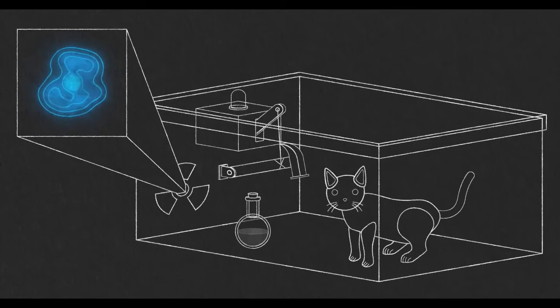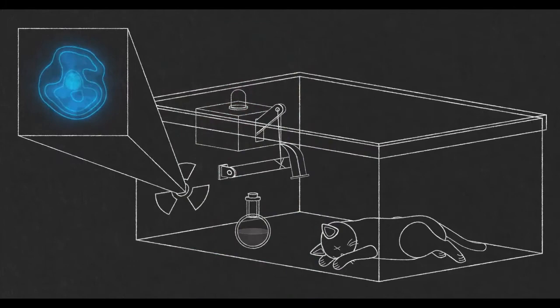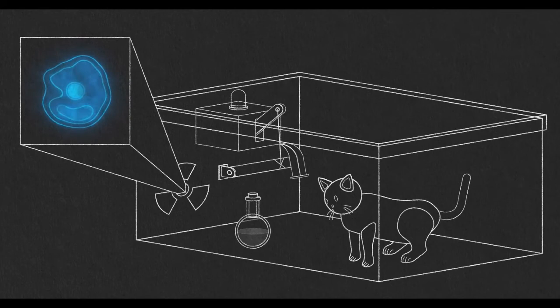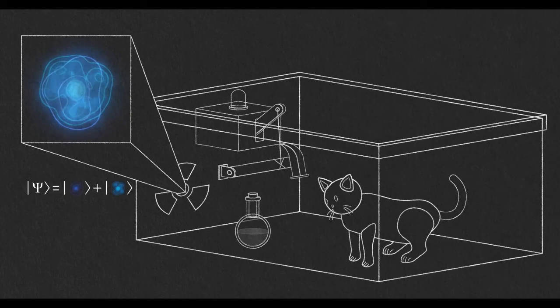If the atom decays, the detector detects radiation, releases the poison, and the cat dies. If the atom doesn't decay, the detector doesn't detect radiation, poison is not released, and the cat remains alive. Since the state of the cat and detector apparatus are directly tied to the state of the atom, we say they are entangled. Where things get weird is that according to quantum mechanics, the state of the atom does not have to be either decayed or not decayed. Generally, it's in a superposition of both, decayed and not decayed at the same time, assuming no measurements have been made. This superposition state of the atom gets entangled with the detector, and then the cat.